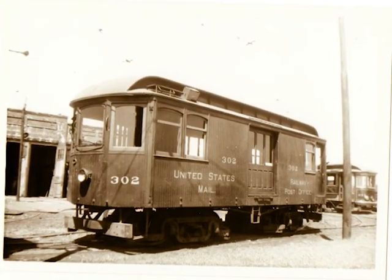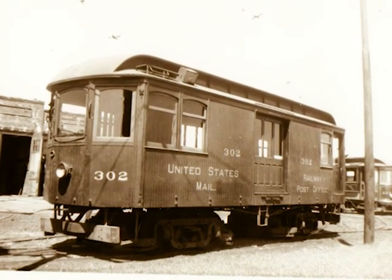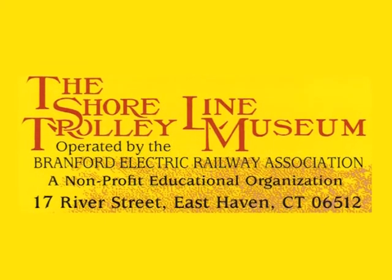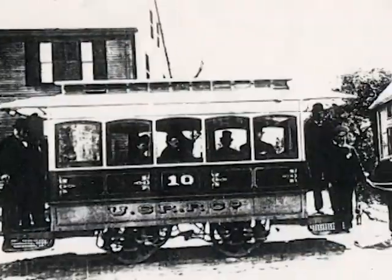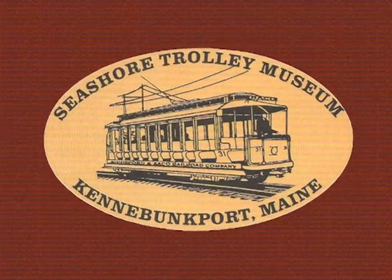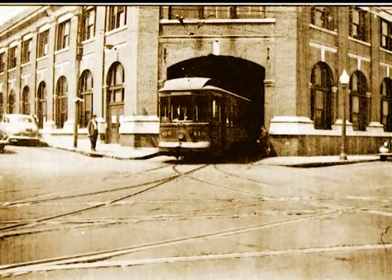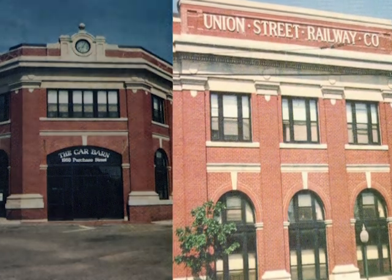A very few pieces of rolling stock, however, have survived and can be viewed in 2 trolley museums here in New England. RPO car number 302 is at the Shoreline Trolley Museum in East Haven, Connecticut. RPO car number 34 and horse car Oxford number 10 are at the Seashore Trolley Museum in Kennebunkport, Maine, and sadly, those are all that have survived. 2 of the car barns remain. The main barn at the corner of Weld and Purchase Streets is now apartments. Also, the Pope's Island car barn has long ago been transformed into a group of stores.